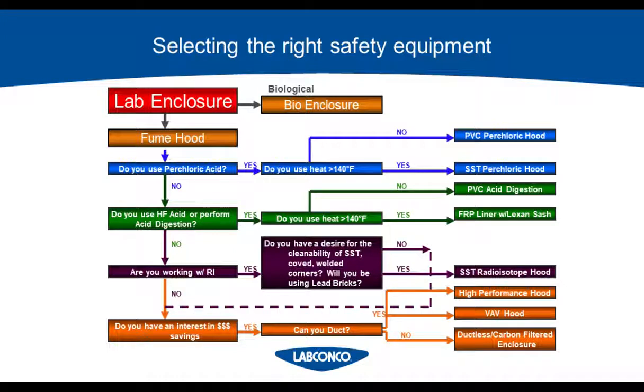So we get into selecting the right type of safety equipment. We're going to need an enclosure. If it's biological, we typically go to biological enclosures. This webinar is focused on fume hoods and ventilation, so we're going to go down the chain from there. And again, application is going to dictate the needs.